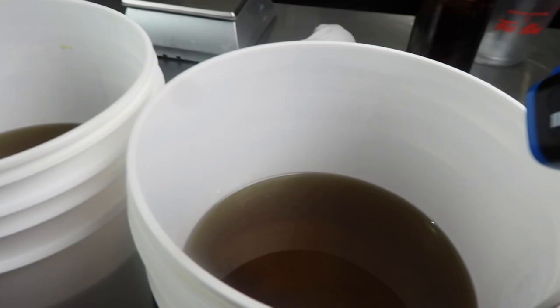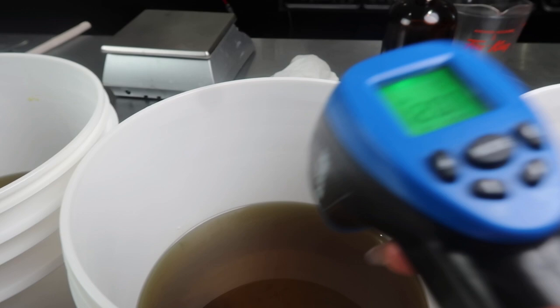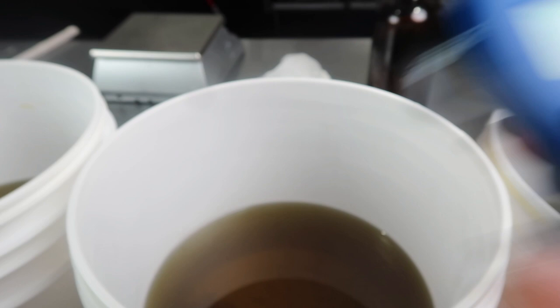So it's been an hour or so and we are doing great. This is a good temp for soaping. So at this point, we are ready to move along.